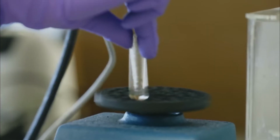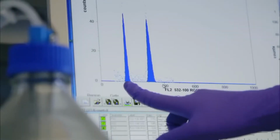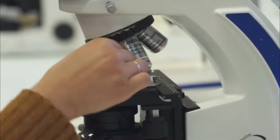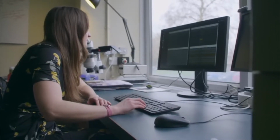Back in her lab, Sahar's chromosome analysis reveals some differences to the known Victoria species. But it's not enough proof on its own. Carlos and Lucy will need the results from Natalia's DNA analysis. All they can do now is wait.